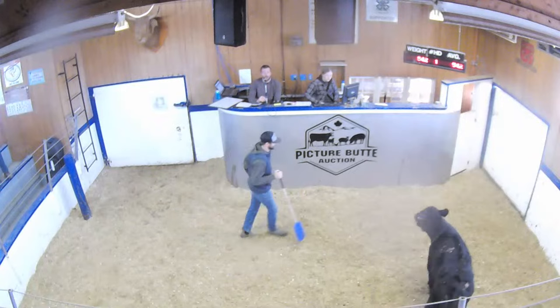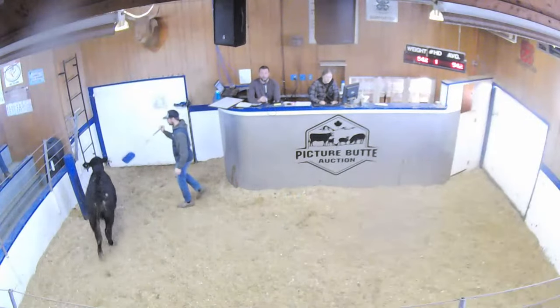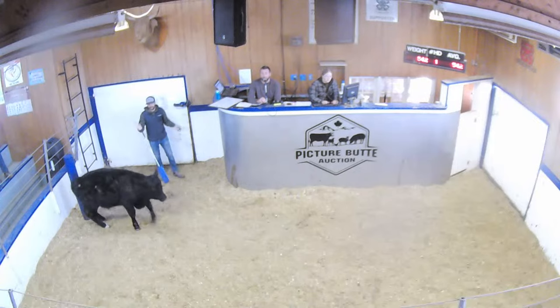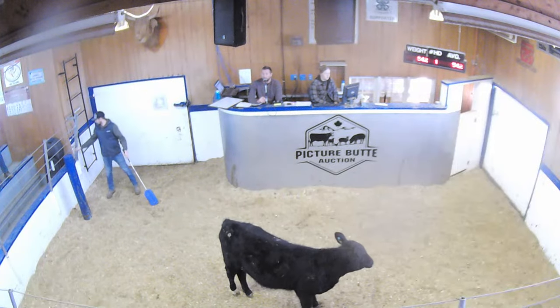All right, bull calf. 542 pounds on him, but about $340, $333.02. Overnight and empty Walker steer.